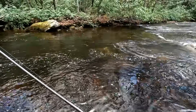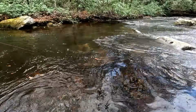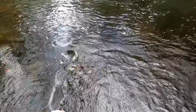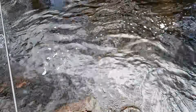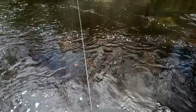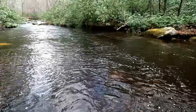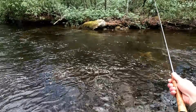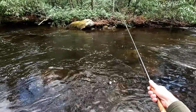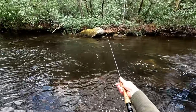Dang, we are just in the zone right now. I have no idea how many fish I've hooked and caught. I'm gonna have to look back at the video. We are in the zone. So far, all rainbows. It'll be interesting to see if the species of fish changes as we get further into this pool. Oh, there's another one. Pulled it away from him. He might have gotten wise to it.